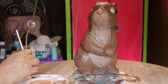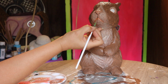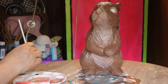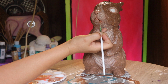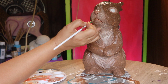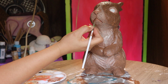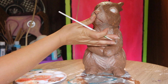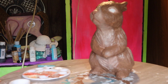I just almost dipped it back in the pink. That would have been kind of funny. Not the end of the world, but kind of funny. Doesn't need to be a perfect stark line or anything, just a little reminder of, hey, I'm here. There we go. So now she has a little bit more of a defined mouth.